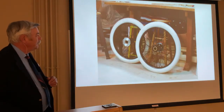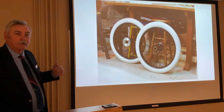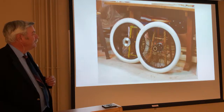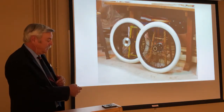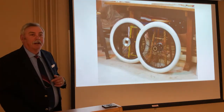The wheels came in a couple weeks later. They were made by a guy down in Texas that does this for replica aircraft and museums. So I got my wheels in. I was very excited about getting those in. And you notice here, I've put brakes on my aircraft.